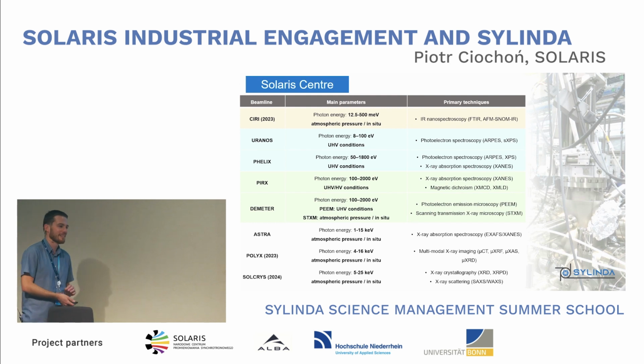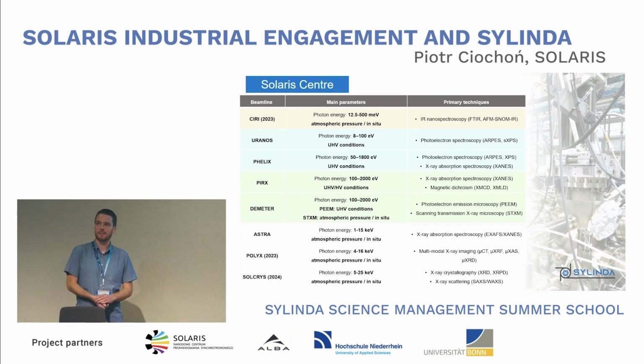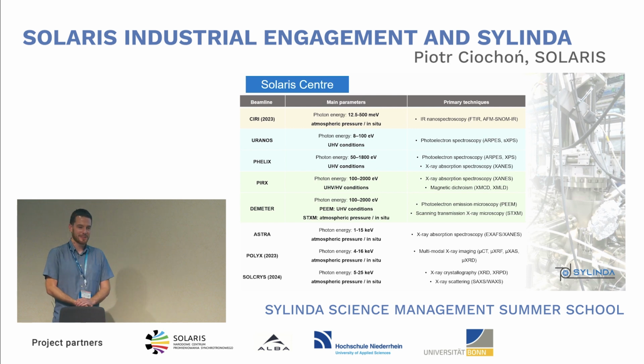So starting with the lowest energy, we have the Siri beam line, or we will have next year, which is an IR beam line with a quite interesting combination of techniques: atomic force microscopy, scanning near-field optical microscopy combined with IR spectroscopy. We have 2 UV soft X-ray beam lines, Uranus and Felix. Their primary techniques are photoelectron spectroscopy and also X-ray absorption spectroscopy in the case of the Felix beam line. We have 2 soft X-ray beam lines, Pyrrhus and Demeter. There you can use X-ray absorption spectroscopy, magnetic dichroism, as well as photoelectron emission microscopy and STXM, scanning transmission X-ray microscopy.